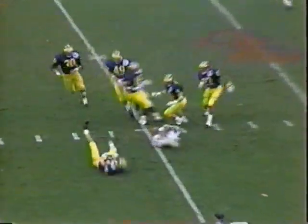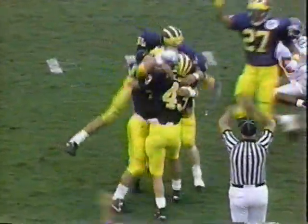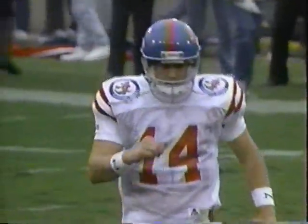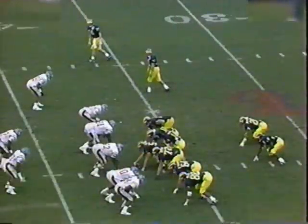Ball is zipped, and it is intercepted. Pat Maloney for Michigan got the carry. Ball was tipped, and he was at the right place at the right time. Miles to Gator Bowl.